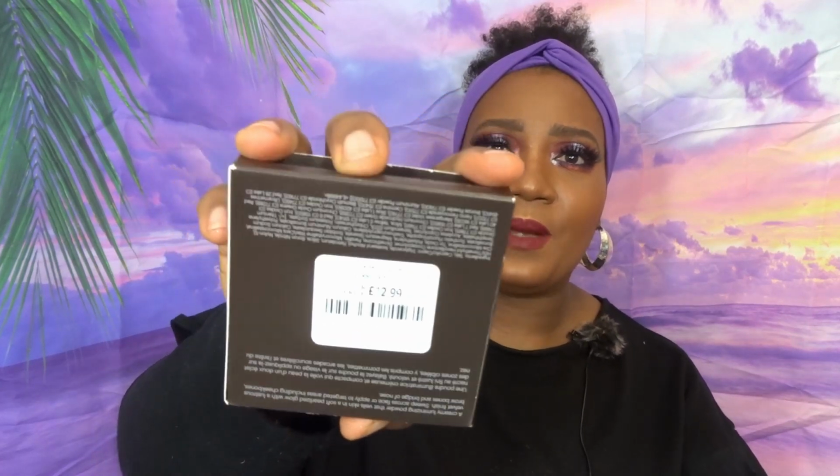Alright, another purchase I allowed myself was from TK Maxx, which I believe in America is called TJ Maxx. In the UK they are called TK Maxx. So I found these 3 products in TK Maxx, and honestly I was so happy when I saw them, especially the Becca highlighter. I don't know if you can see the back. This was originally £30 and I bought it for £12.99. So for me it was a bargain.